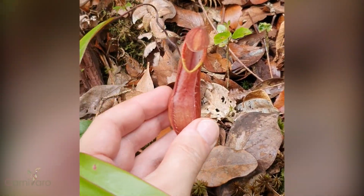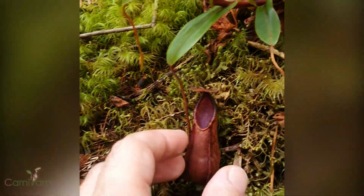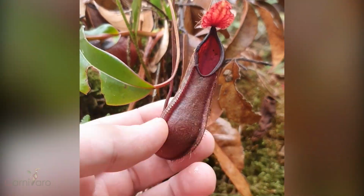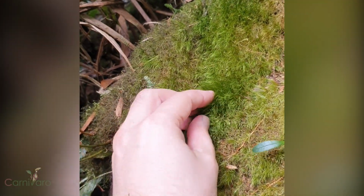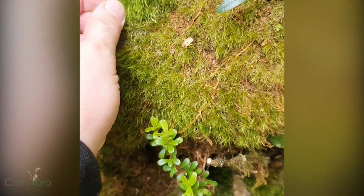That's a nice pitcher over there. Wow. Here we got more here as well. Beautiful. We got even more. This one is pretty dark. Wow, look at this moss. Beautiful. Fluffy stump. I can tell this is the heaven for Nepenthes. Look at that. It's like a fairy animal. Really nice.